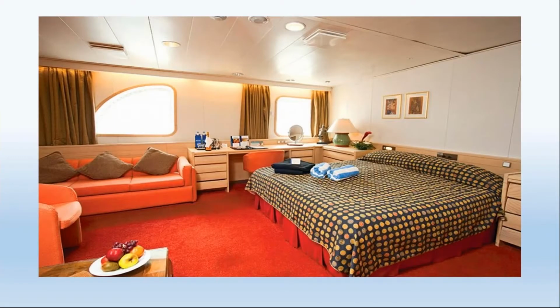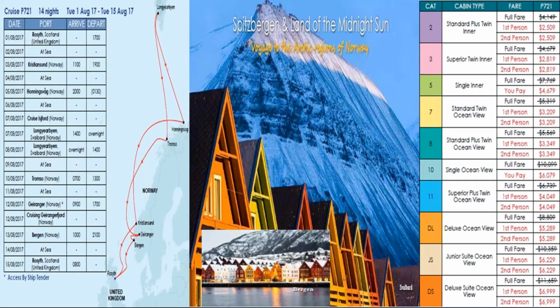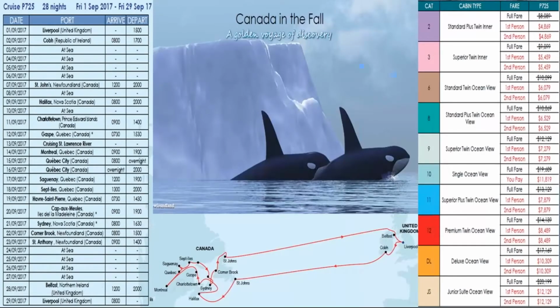Going up to the suites, again, no balconies at all on Marco Polo. But she goes right up to the top there. You can see into Lundbergen, through Norway, Canada in the fall this year, which is a beautiful itinerary.